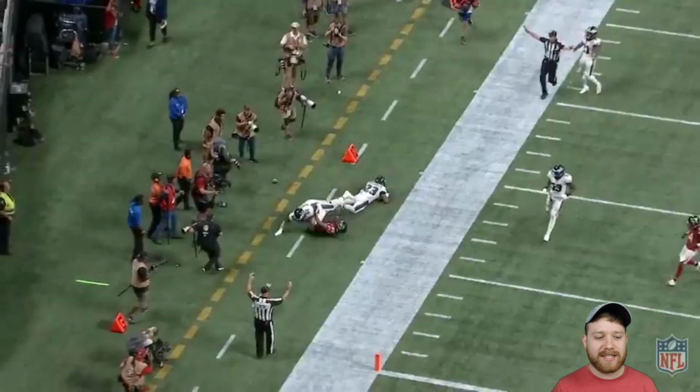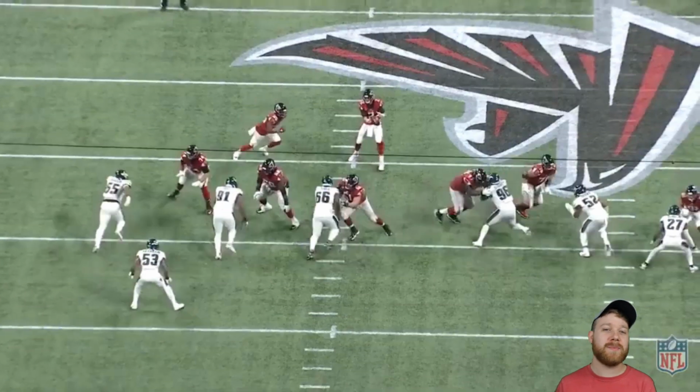It is a running style that I feel like needs to be given more snaps and needs to be fed. Just feed it. It's okay. I love Freeman. I love Ito Smith, but you gotta feed this beast. Let's just do it one more time. I know you're probably already tired of it.